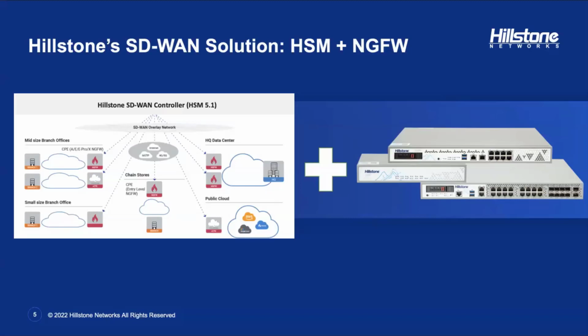our A-series, for example. Generally speaking, to solve the first pain point of cost efficiency and the third pain point of supporting flexible locations and diverse traffic patterns, is our centralized SD-WAN controller known as HSM. It is equipped with a very convenient feature known as zero-touch provisioning, or ZTP for short.